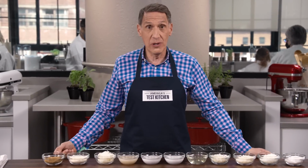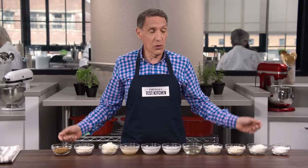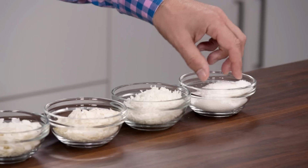The world of coconut has really changed. When I was a kid, we had one kind of coconut, sweetened shredded coconut for cakes. I now have at least a half dozen coconut products in my pantry, and we have almost a dozen that we use here in this test kitchen. So let me start with the simplest form, down here at the end.